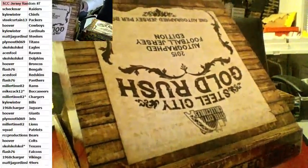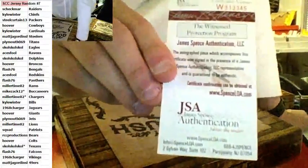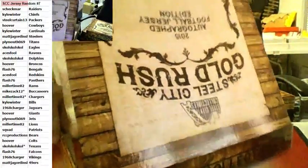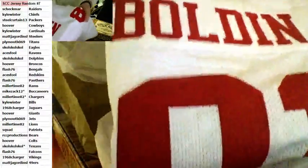This is the third time we pulled this guy recently. This one's a little confusing too, but we confirmed it. JSA authentication. JSA is the authentication. Hey, I'm the only one that has to read it, sir. For the San Francisco 49ers, Anquan Boldin going to Matt Jagodinski. Matt J right there with the Boldin.